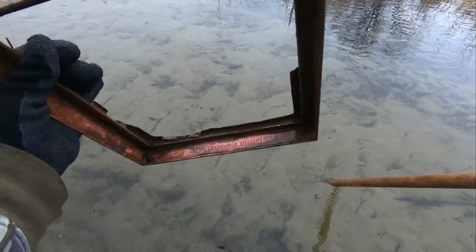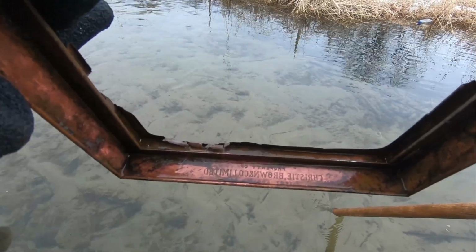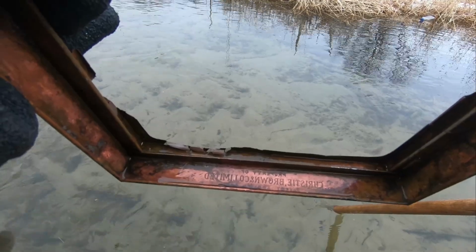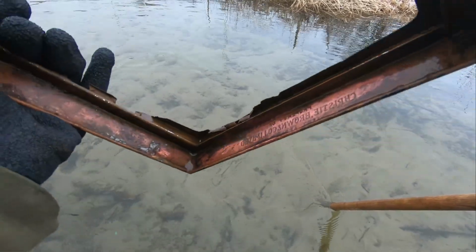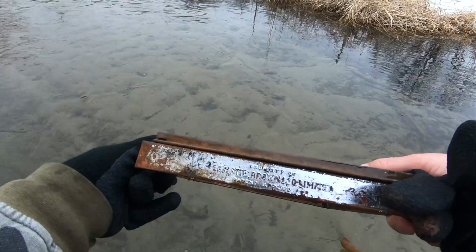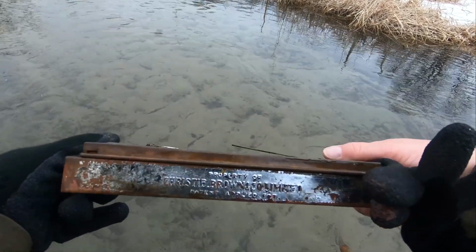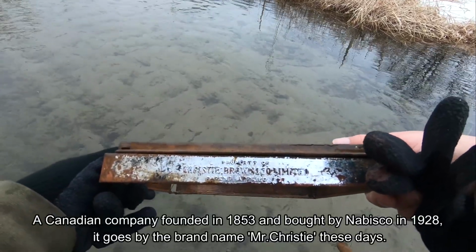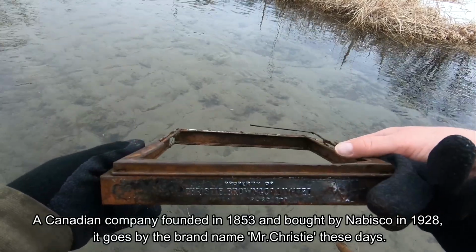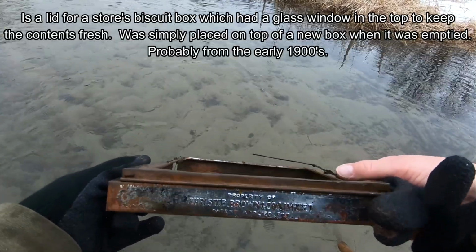Well, I saw this interesting square thing in the creek here, and it looked a bit brass-like, and I can see it's backwards, but it looks like it says property of Christie Brown and Company Limited. So this kind of looks like maybe it's an old, well, get a good look at it there. Christie Brown and Company, that would be like cookies. I think this is like an old cookie tin, cookie box. Looks like it was tin coated. But that's weird. I have never seen this in the creek before. I don't know where it came from, but very cool.